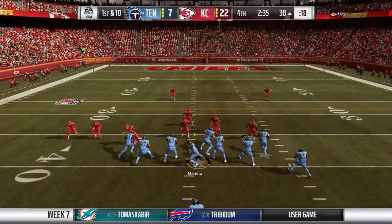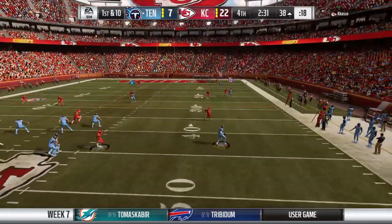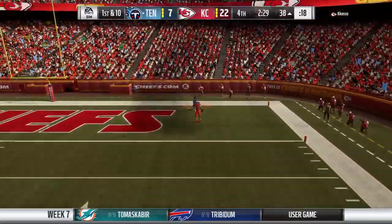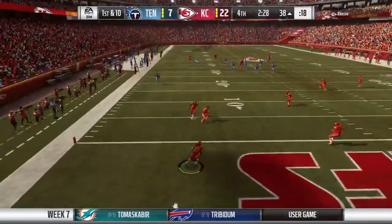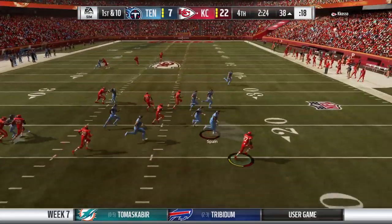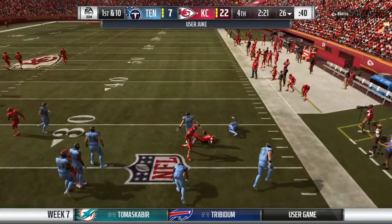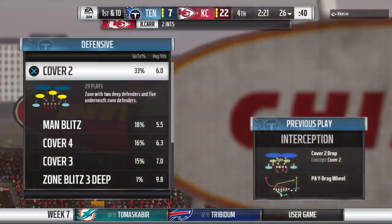Off play action to Henry. Here's Mariota rolling to his right. Uncorks one for Davis. And this is intercepted, and that should do it. Picked off by Brandon Carr. And he is all the way up past the 25.